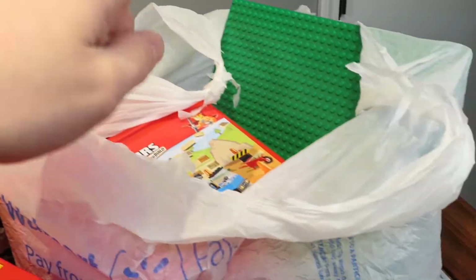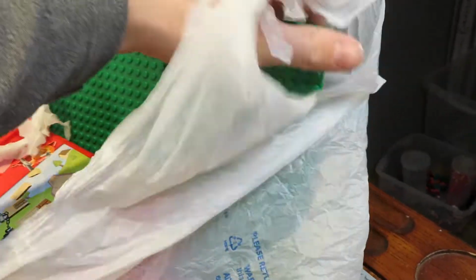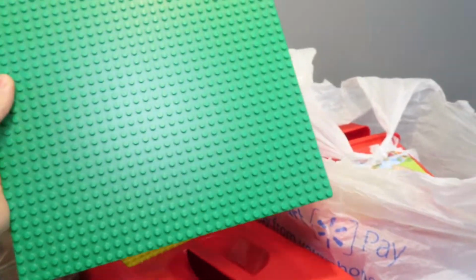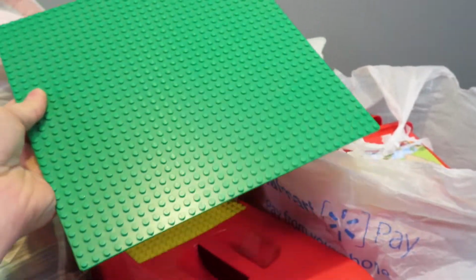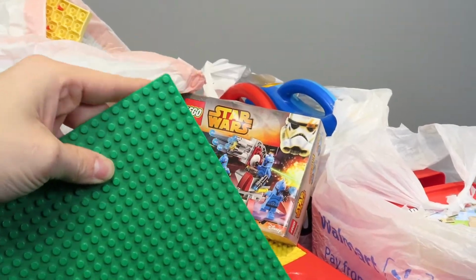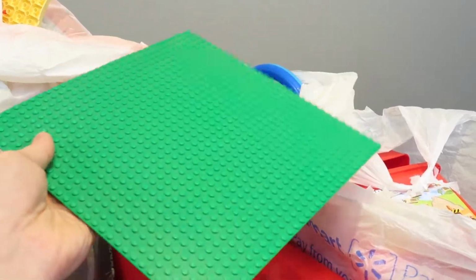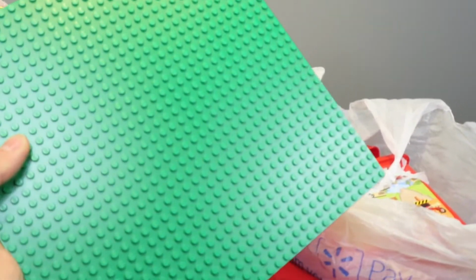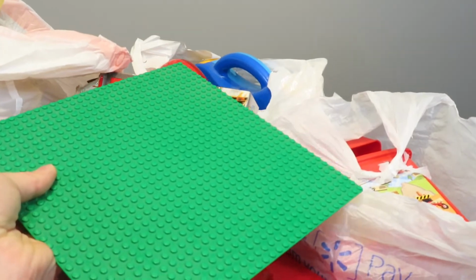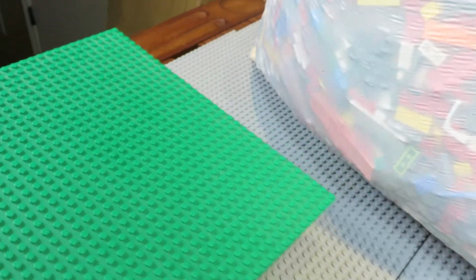We have two Lego cases, one of these Lego Brick Juniors cases, an old style plate, which actually, when I was looking at this, is in pretty good condition, which is surprising considering that a lot of these plates, when they're played with by children in collections, they usually get one of the corners bent, broken, chipped off, and this one, other than being a little dusty, is in really nice condition. The only issue is that it's in the old style of green, the little bit darker. Now they've switched to a much lighter green.